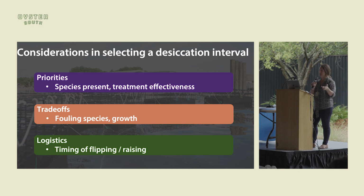And so I think it's worth thinking about, if you're in a situation where you would have to motor back out to the lease, would an 8-hour or a 4-hour desiccation require a separate boat trip back out, or would you already be on the lease? Because if you wouldn't already still be on the lease after 4 or 8 hours, we have to think about the fuel costs, the labor costs, and the time that are going into that additional trip back out to the lease solely for the purposes of flipping cages.